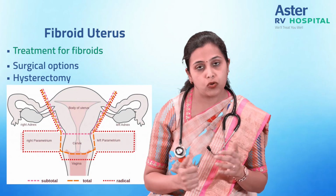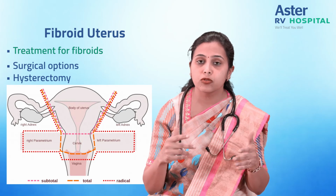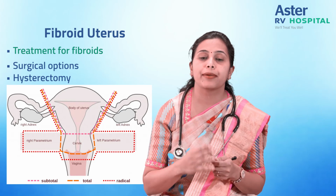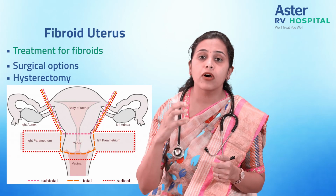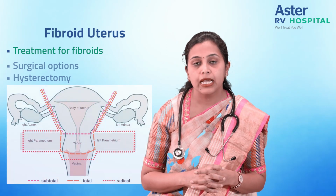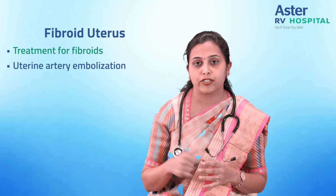We do it laparoscopically. You may wonder how such a large fibroid is delivered out, but after doing the hysterectomy, it can be done vaginally. We remove the fibroid, we cut it into pieces and remove it, or again, a morcellator is used in case of extremely large fibroids. Another last treatment option that I would like to talk about is uterine artery embolization.